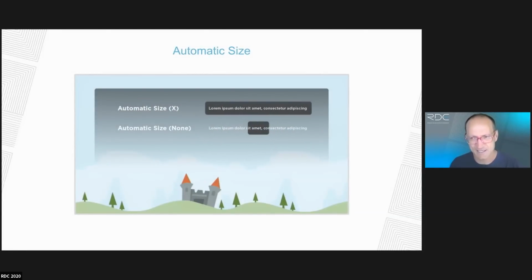Automatic sizing, another cool UI addition. To be able to size your buttons and text boxes according to how long the content is, it's very useful, especially in a translation world where you don't know how long the text is going to be.